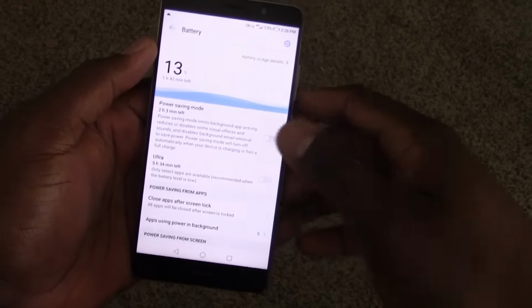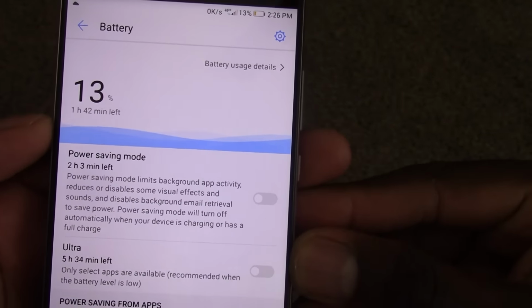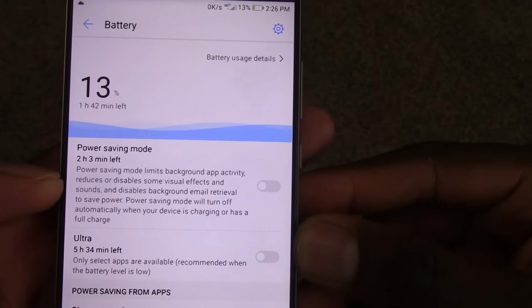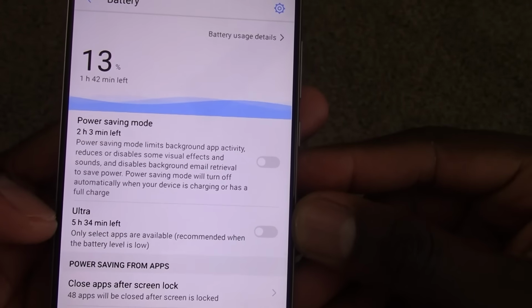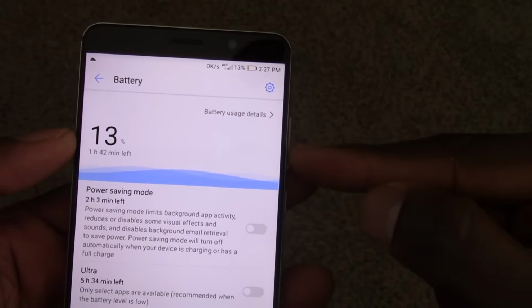So let's go to the battery life. Right now, as you can see, the phone says I have 2 hours and 3 minutes left for power saving mode. Ultra power saving mode says 5 hours and 34 minutes, but regular usage is where I keep it, and I have an hour and 42 minutes left.